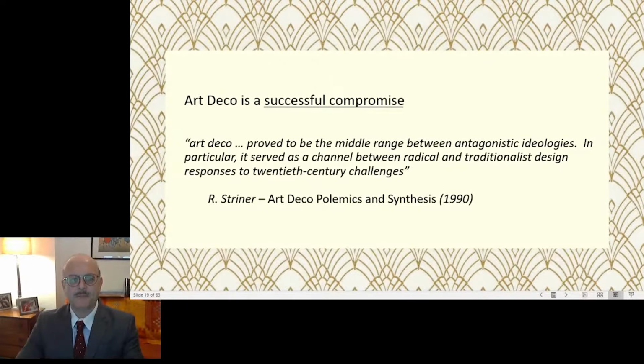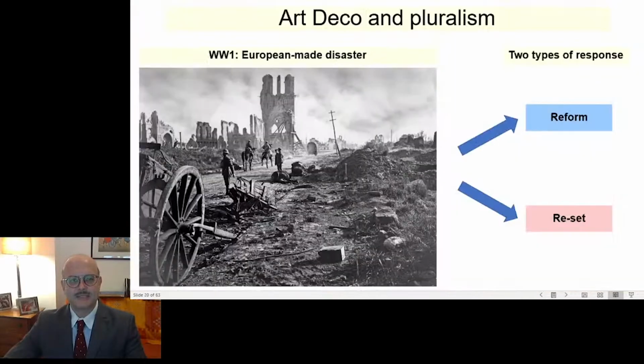There's a battle going on between utter traditionalists, old fogies, who want to just turn the clock back to 1900 and build very nice Edwardian buildings and have Edwardian fashions and Edwardian mores and Edwardian manners. And against that, you have a fairly radical challenge that says, no, that stuff is gone. We've got to get past that in every possible way. And Art Deco really kind of compromises between those two. It innovates, but it doesn't completely divorce itself from the past. So I think that Art Deco, in a way, is a very pluralist style.